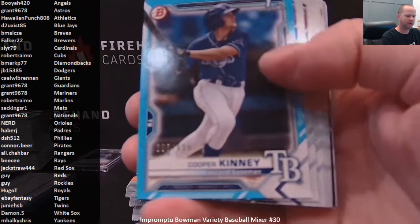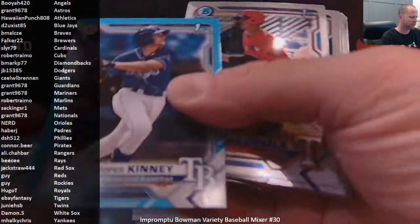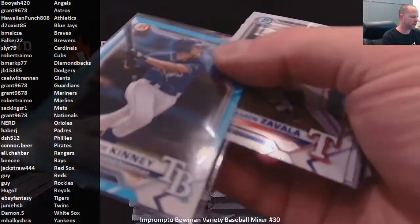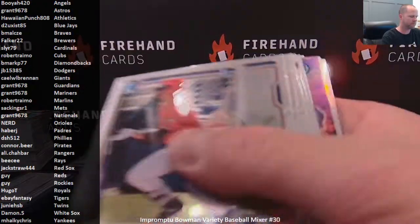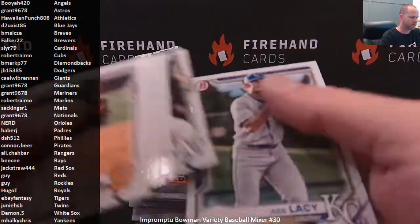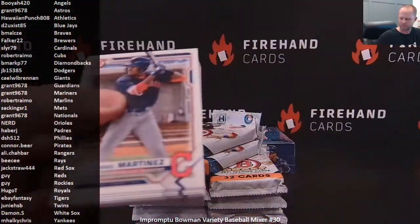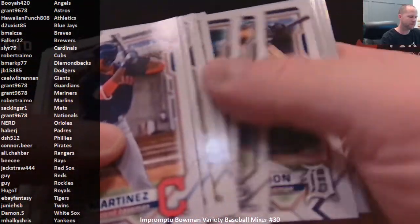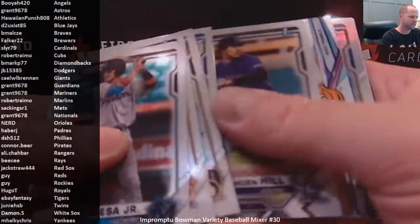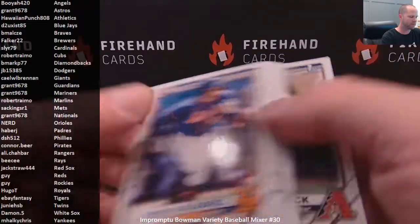Paper to $4.99, Cooper Kinney for the Rays. BC. Benalis and Rodriguez refractors. Mazzucato and Painter refractors.